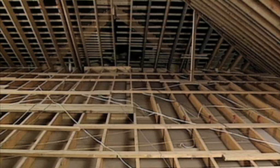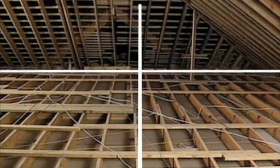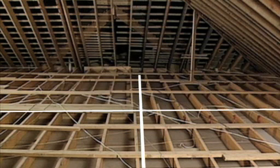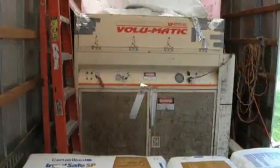Here's a trick many professional installers use to figure out how to blow insulation evenly into the whole attic area. Mentally divide the attic into sections. For example, let's say you've determined that you need a total of 12 bags for the attic. Divide the area into quarters and plan to use 3 bags for each section.